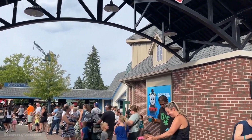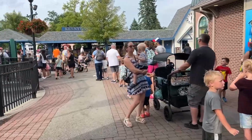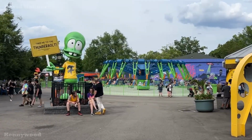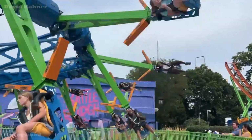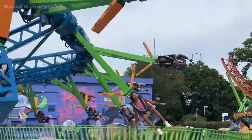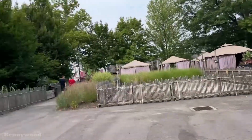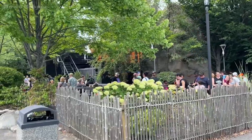Right here at Thomastown, you might be wondering, what is this long line for? It's actually for Flynn's fire trucks. Spinvasion's queue line is about full, and it's advertised at a 40-minute wait. And here's something you don't see every day. The extended queue is open for Noah's Ark.